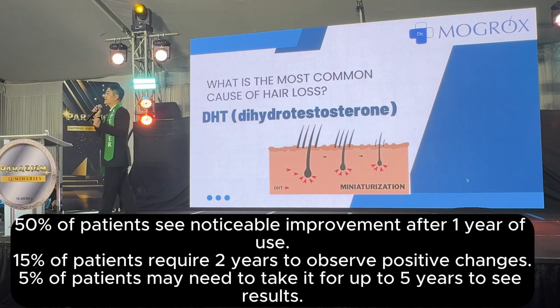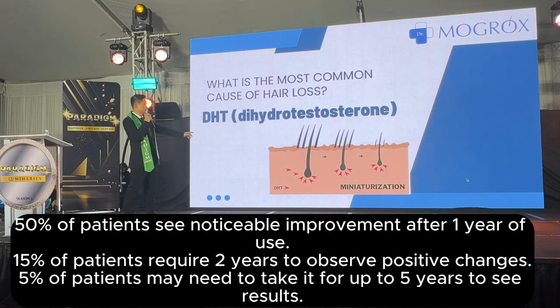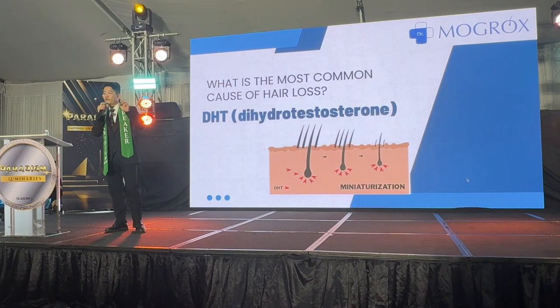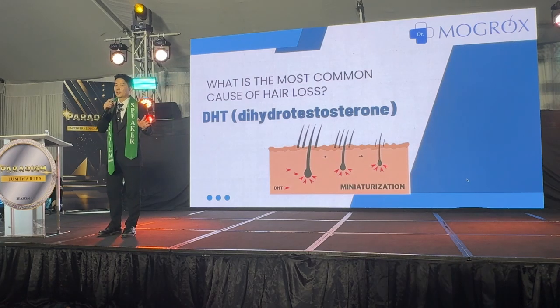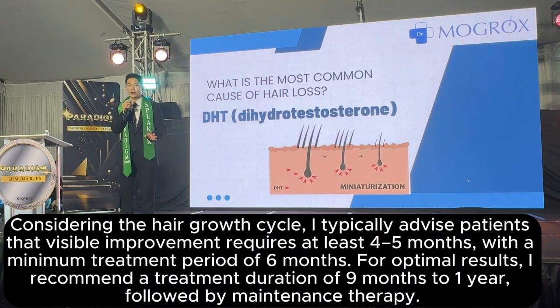50% of patients see noticeable improvement after 1 year of use. 15% of patients require 2 years to observe positive changes. 5% of patients may need to take it for up to 5 years to see results. When you reach the DHT, the hair is going to get thinner and weaker and fall down. How many hairs are falling down every day?